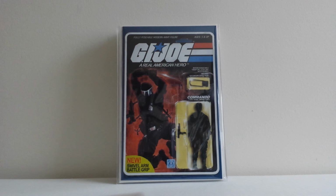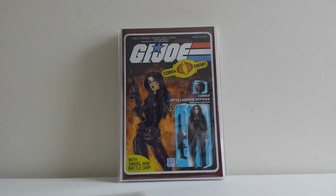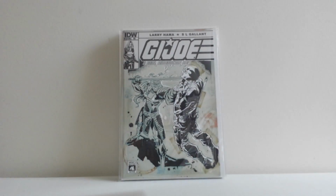this one was 20, the Snake Eyes one, which was weird because this is limited to 3,000 copies, and it was $20. But then this Baroness one, which is gorgeous, by the way, was $15, and it's only limited to 1,000 copies. So I went ahead and got them both. If you're a G.I. Joe fan, I recommend checking Hall of Comics website. They might still have them up for sale. Very happy to have those.